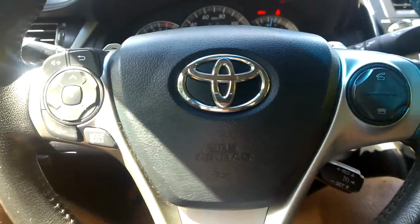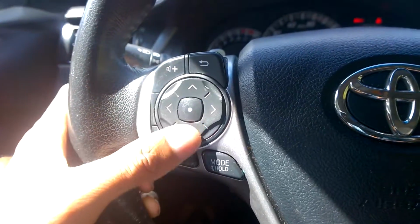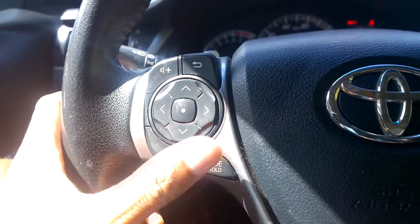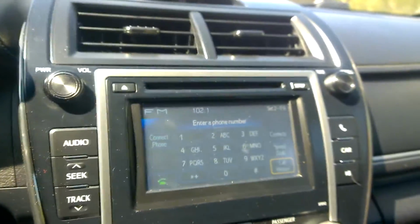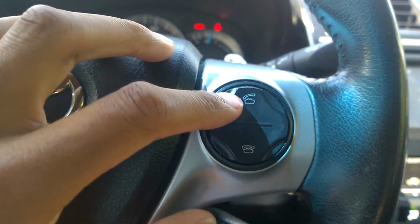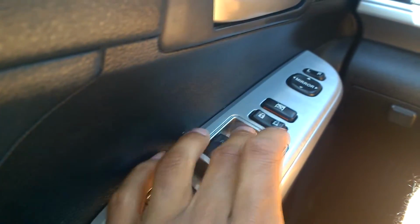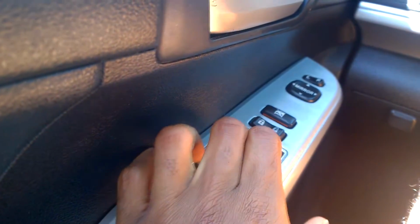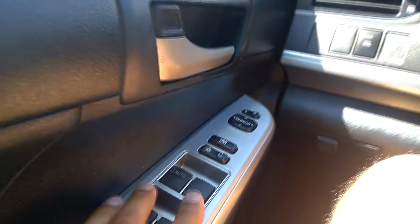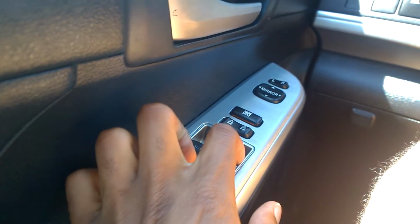Now on the steering wheel, you have power shifters. You control your volume on the left, and you control if you want to go up, down, forward, or backwards. Change your mode if you want to go to, you know, FM, AM, Bluetooth, etc. You can answer the phone, you can decline or end the phone conversation. The option I have right now has daytime running lights. You got your window switches right here. Automatic down and up for the driver's side only. There's no auto down for any of the other three, nor is it auto up as well.